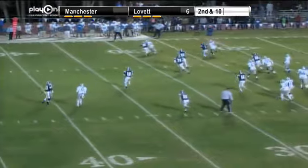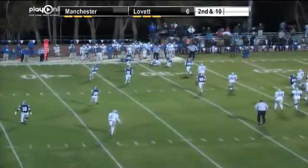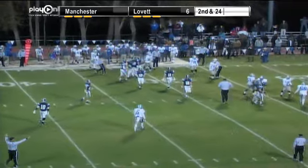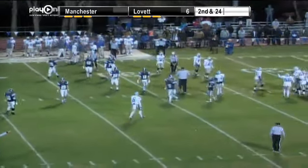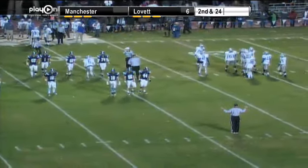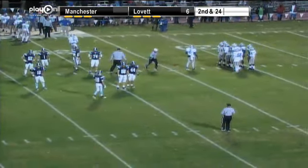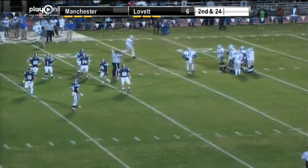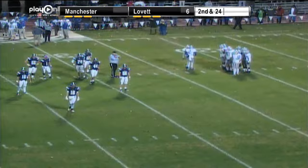Here comes the throw, comes near side, and the catch is made, but so is the tackle along the far side of the field there. Looked to be Anthony Bell who made the catch on that play. And moves the ball up to the 29-yard line, so a gain of 5. And that'll bring up a third down and 19.